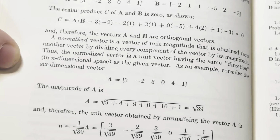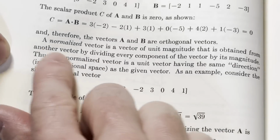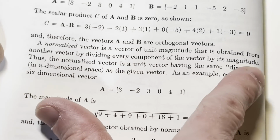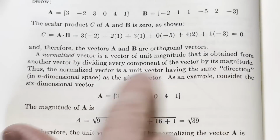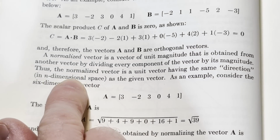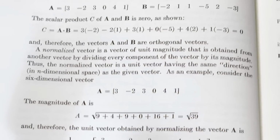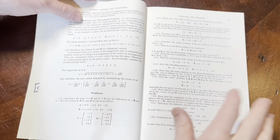This is cool. Look at this. A normalized vector, okay, so they're calling it a normalized vector. So yeah, we're normalizing the vector. So a normalized vector is a vector of unit magnitude that is obtained from another vector by dividing every component of the vector by its magnitude. Right, absolutely. Thus, the normalized vector is a unit vector having the same direction in n-dimensional space as the given vector. Key point here, he says n-dimensional space. So that comes up like in research papers and stuff. I've seen this type of stuff, right? So it's good mathematics. It's math that's worth learning for engineering, if you're going into engineering.